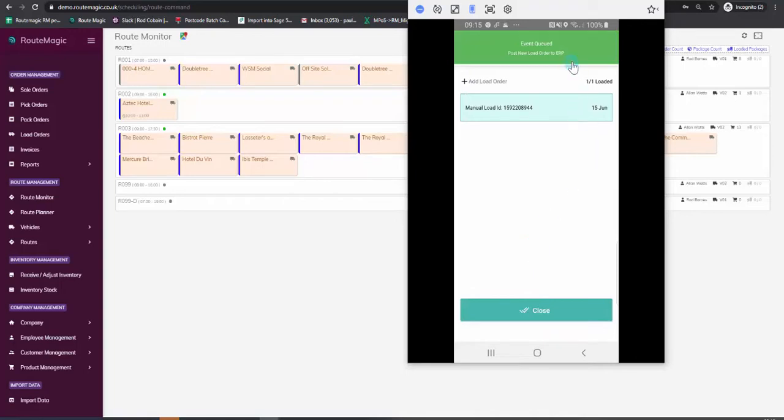So you'll see a green banner up here saying he is now communicating that data back to the server, back to the office. So you're always in control from the office of what the driver has done and is doing throughout his day. So I can load stock onto my vehicle. They just told me that's successful.